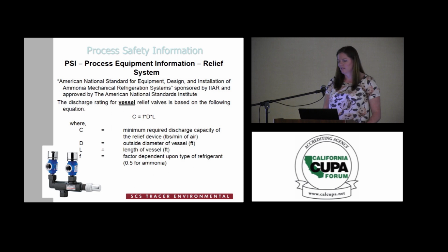Relief systems. They're required to have the relief system design and basis. This is one we see a lot. It's approved by ANSI, and it's a simple equation. What you want to see is that the pressure vessel, based on its size and the refrigerant, has a specific capacity, pounds per minute of air.